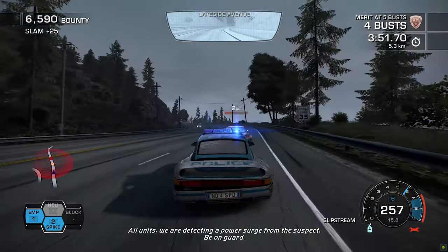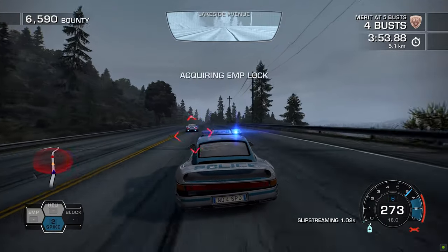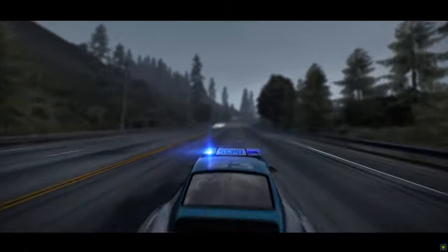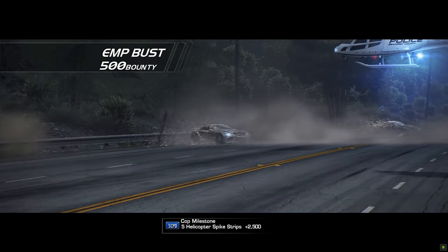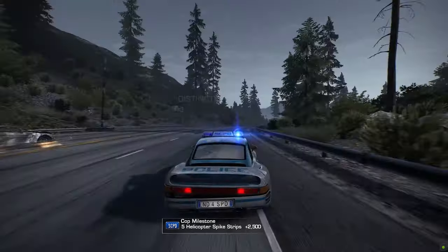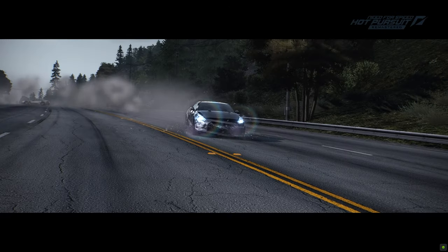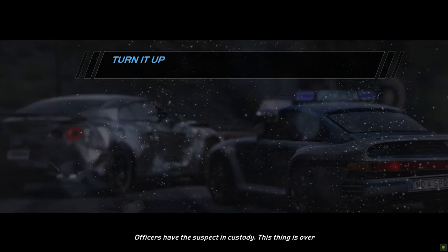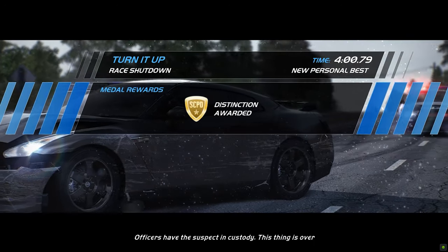Search from the suspect. Be on guard. Officers have the suspect in custody. This thing is over.